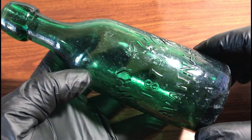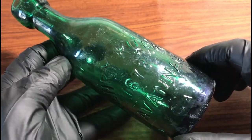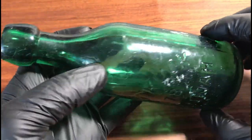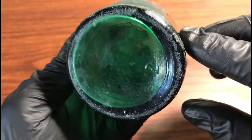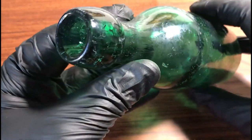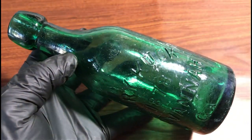Blob top soda. Henry Cook, 1878, Savannah, Georgia. Beautiful, beautiful bottle. Awesome condition. Almost perfect, really. Really glad to find this one. Add to the collection. You said you saw oyster shell down here?